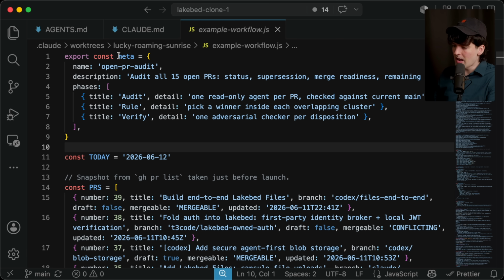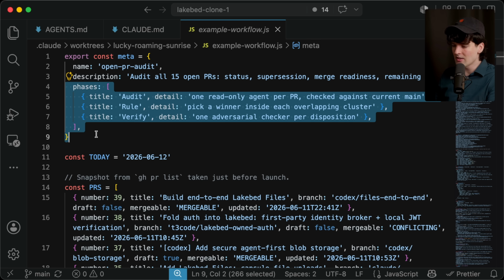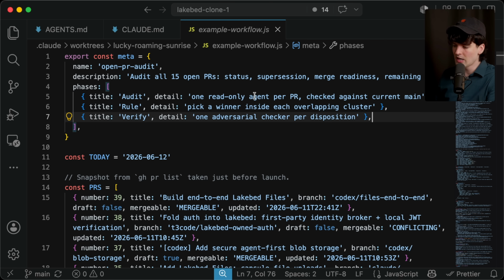So it starts with this meta export, which is the name of the workflow, open PR audit, says what it's going to do, audit all 15 open PRs, and it has 3 phases it defines. One is audit, which is detailed as 1 read-only agent per PR. Then the rule is to pick a winner inside of each overlapping cluster, and then verify, which is 1 adversarial checker per disposition. So every time it finds a thing it's not sure about, it will verify that here.